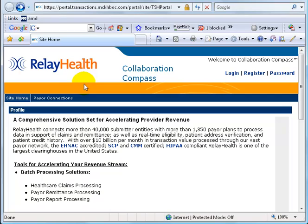Okay, first thing at the website, you notice Relay Health. Well, McKesson changed its name here to Relay Health. Second of all, you don't need to register with McKesson in order to view the reports, because the reports will have their 4-digit payer ID number, the electronic address for us to submit the claims onto.